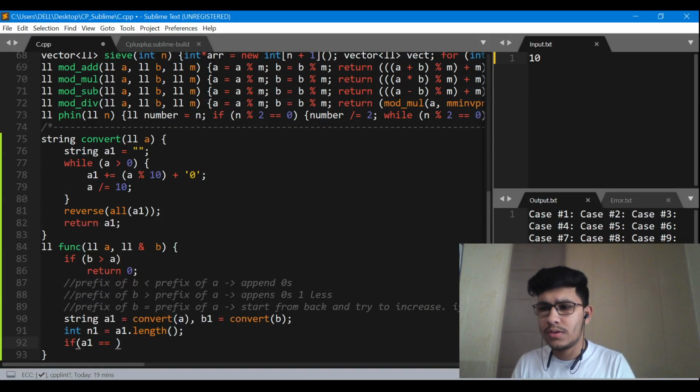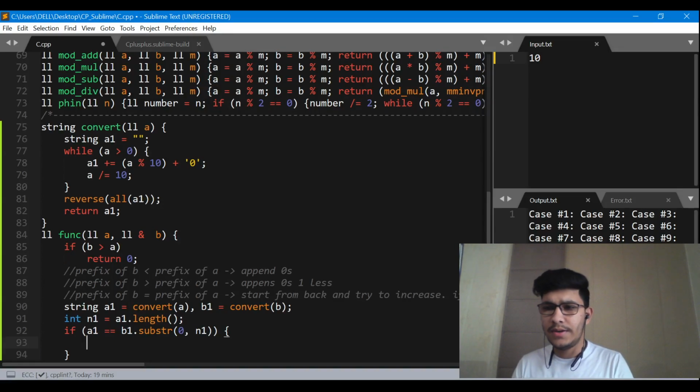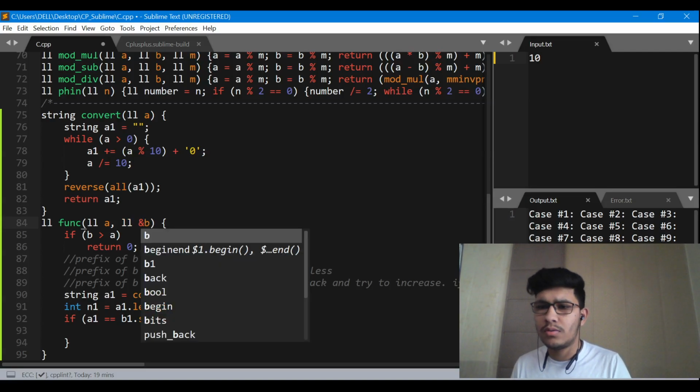If a1 equals b1 dot substring from 0 to length n1, then the prefixes are the same, right? So then try to add 1 from the back. I don't know what I'm typing today.